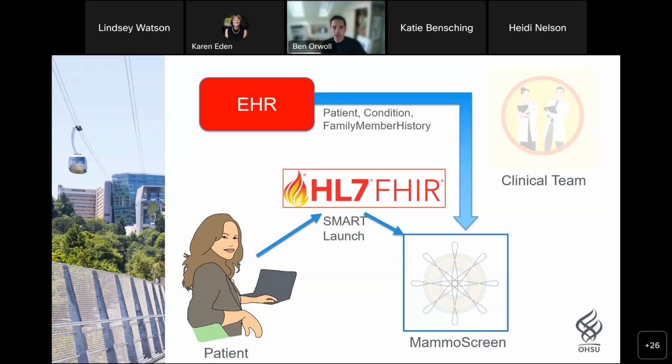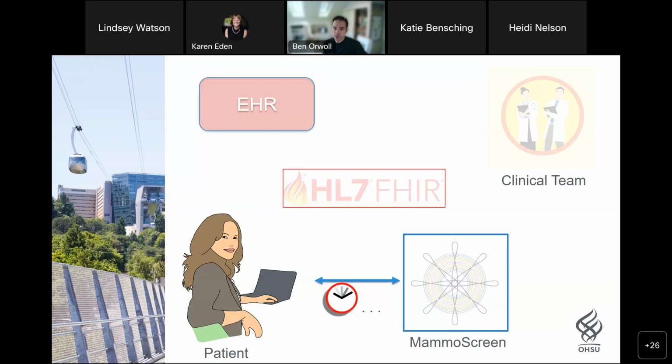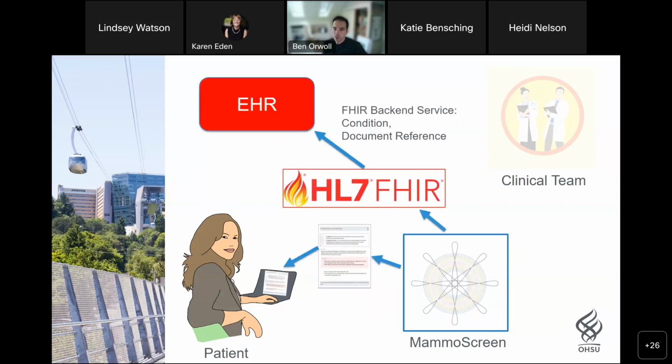This then allows the patient data to flow into MammoScreen from the EHR, sending identifying information, demographic data, medical and family history. These help to pre-populate some of the answers to the MammoScreen risk assessment. The patient then completes the survey, and upon finishing, the resulting report, as well as pertinent conditions, are given to the patient and simultaneously written back into the medical record via a SMART backend service API call.